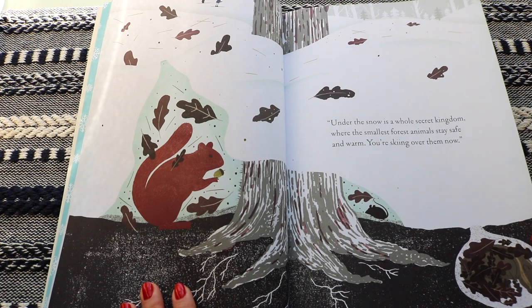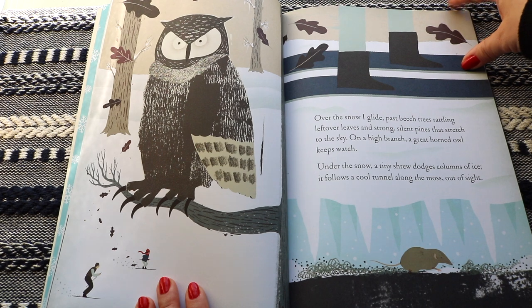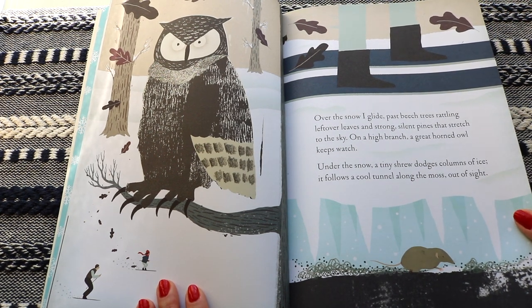Love the illustrations in all the Kate Messner books. If you don't know about this series, I highly recommend that you go check it out. Hands down, one of our favorite children's book series.